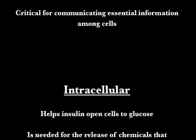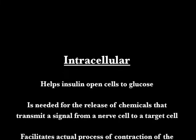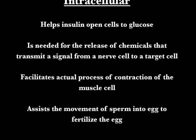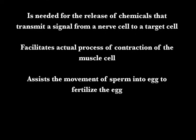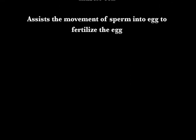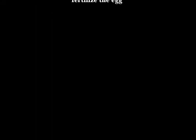Intracellularly, calcium helps insulin open cells to glucose. It is needed for the release of chemicals that transmit a signal from a nerve cell to a target cell. It facilitates the actual process of contraction of the muscle cell and assists the movement of sperm into the egg to fertilize the egg.